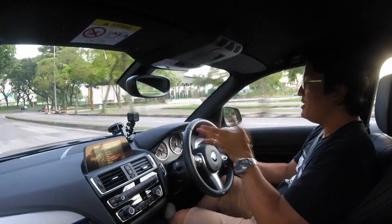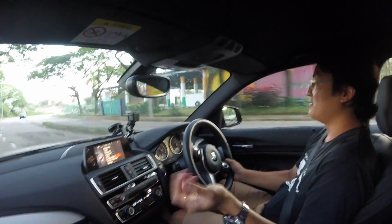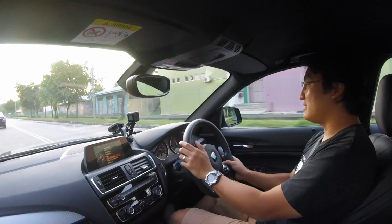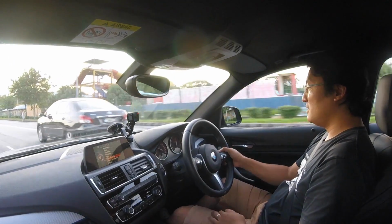That's what you can do. A rear-wheel drive hatch allows you to do that. What else can do that, right? Yeah, we just power slide the tail out a bit, and then it catches back. So nice to drive. Very, very nice.